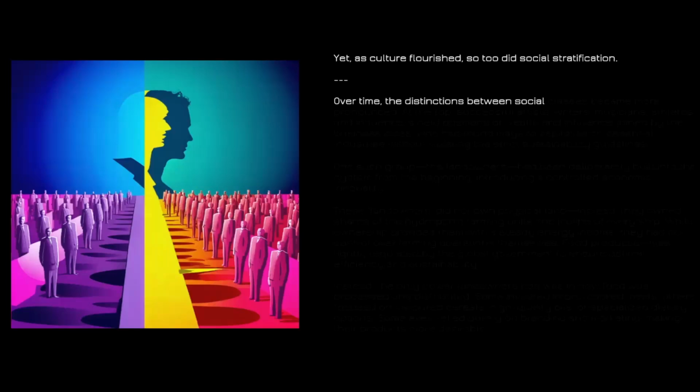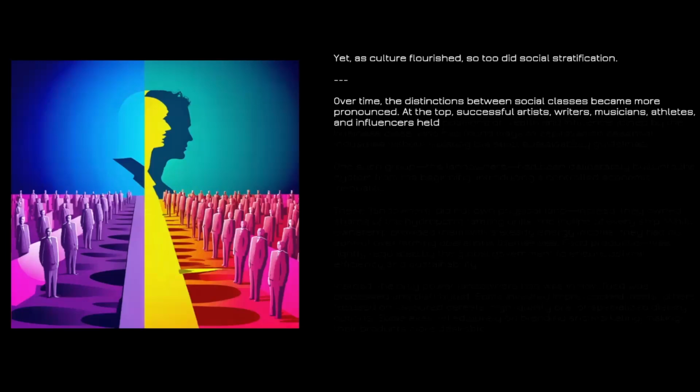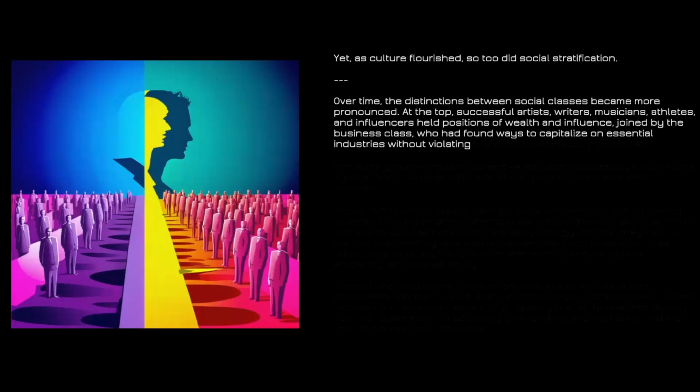Yet, as culture flourished, so too did social stratification. Over time, the distinctions between social classes became more pronounced. At the top, successful artists, writers, musicians, athletes, and influencers held positions of wealth and influence, joined by the business class, who had found ways to capitalize on essential industries without violating the strict sustainability guidelines.